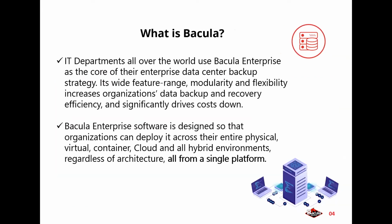Before we go too deeply into ransomware, I need to give a short tutorial on Bacula. Bacula is used extensively in organizations large and small around the world as a key part of their backup strategy. It has a wide range of features, is very modular, and gives high efficiency, reliability, and robustness, which are key to any backup, or more importantly, any recovery scenario. It also has a business model that significantly drives down costs.